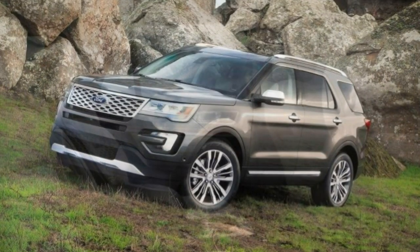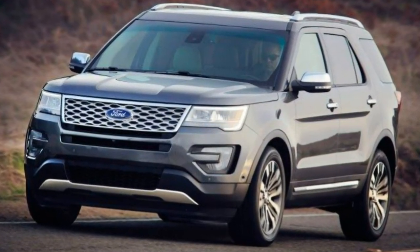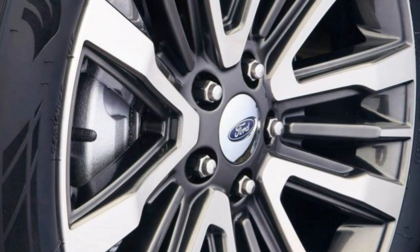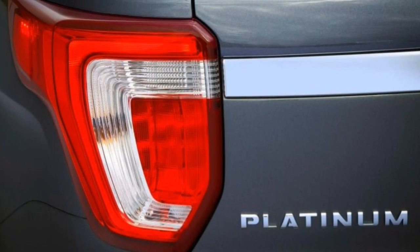Handling. The Sport's stiffer suspension and optional performance tires transform the Explorer. Body roll is kept low, the tires give good grip, and it doesn't feel floaty. The suspension does a fantastic job absorbing mid-corner bumps, too.